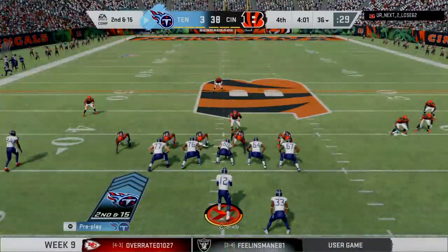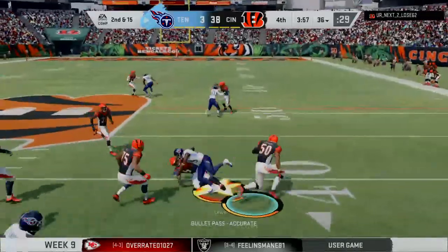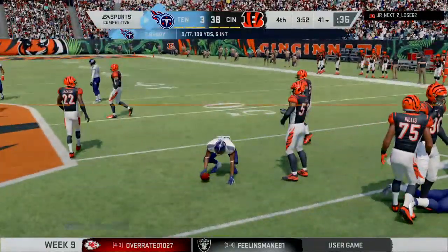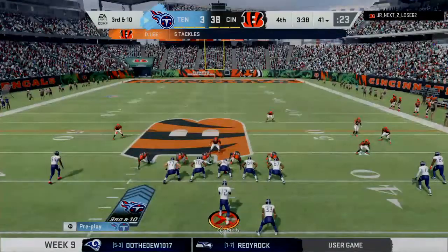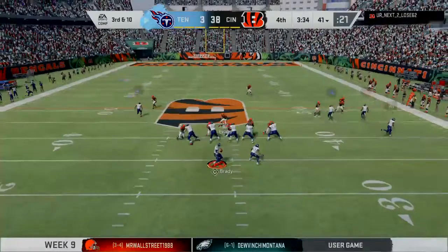2nd down and long. From the gun, it's Brady. He's got Lewis. 5 yards on the pickup, and it'll be 3rd and 10. The Titans on 3rd down. Not quite 50%, 4 for 9. This is 3rd and 10. Let's get it. Regular. Shotgun.